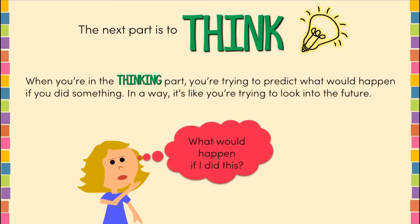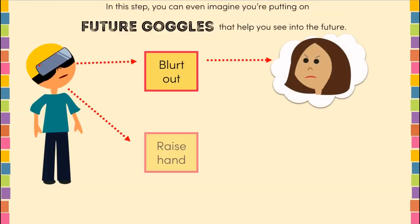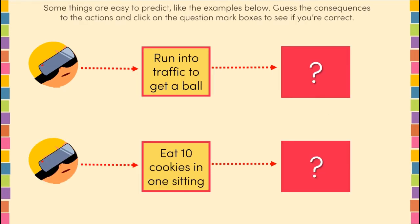The second part is to think about what would happen if they acted impulsively. They imagine wearing future goggles that help them predict what would happen if they acted in different ways. And they get to click to see if their answers are right.